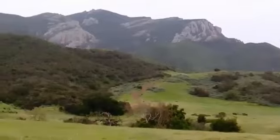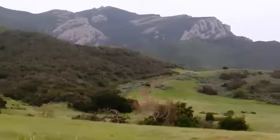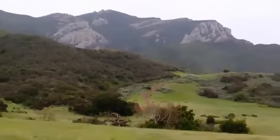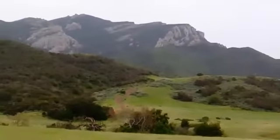Pretty cool, huh? And that's true, you know, all the way down through the Santa Monicas. There's a whole range there. Imagine if that thing erupted, because south of that's Hollywood, you know. Some of you wish that would happen, but that's a different story.